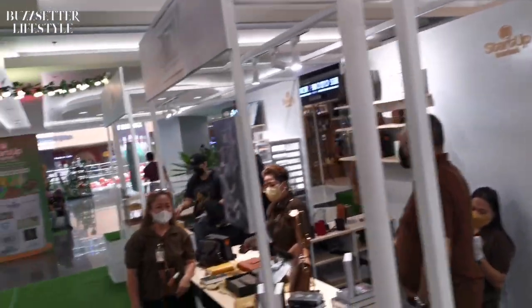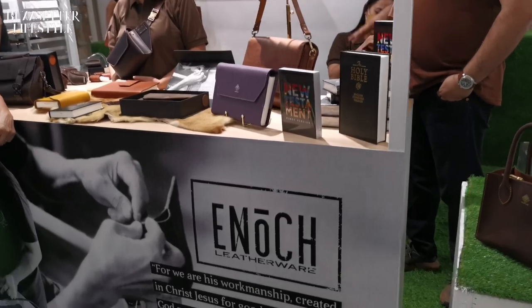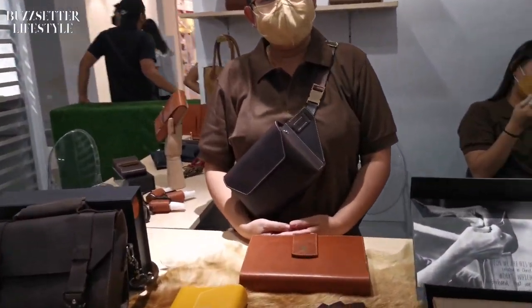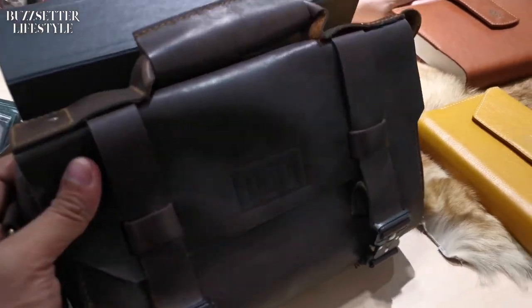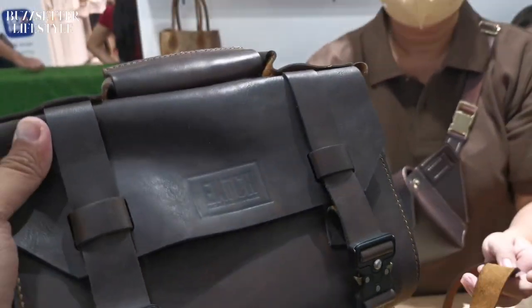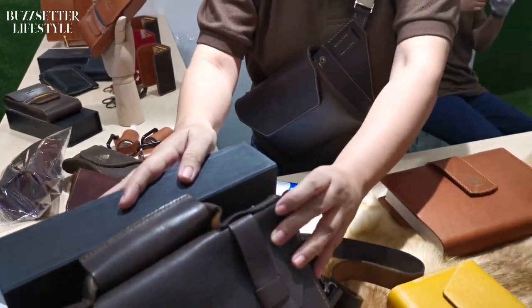Next up, we're going over here. This is the Enoch Leatherware. Hello, hello, how are you? Hey, how you doing? So it's pretty interesting. Look at it. That's their trademark, I guess. Real cowhide, sir. But again, it's leather, right? Yeah. Is this for a guy or for a girl? It's unisex. Okay, that's what I want to know.